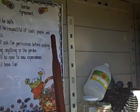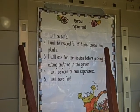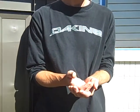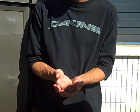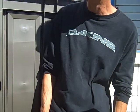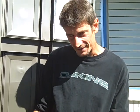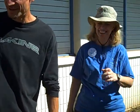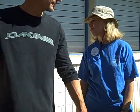And then these are the rules we try to have them recite each time they start out here in the garden. We have them put their hands together like this and say, "I will be respectful, and I will be safe." It's a really wonderful experience. That's our emergency numbers, in case anything goes wrong in the garden. So this is what makes all that work.